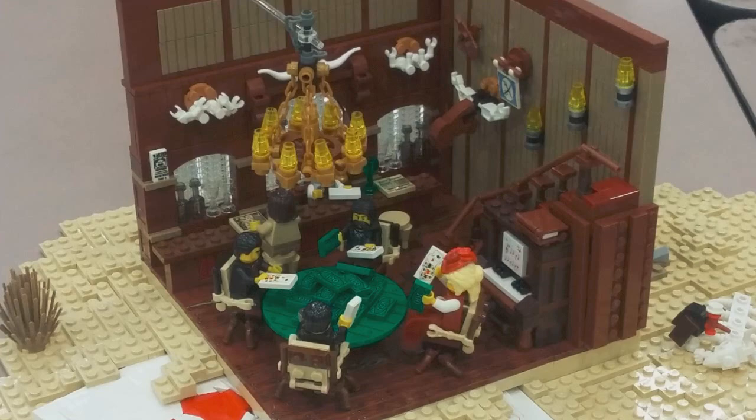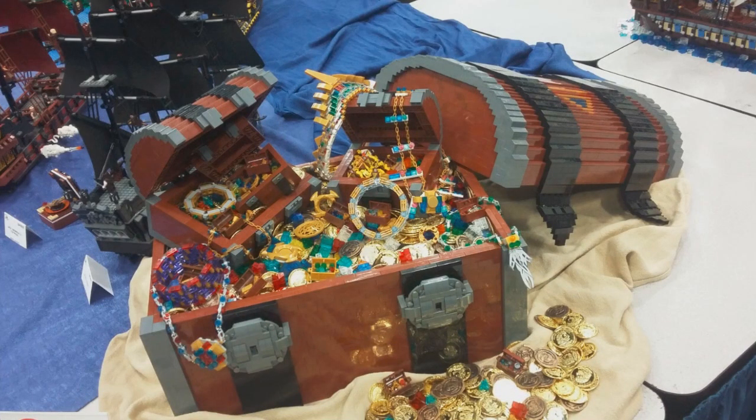Next up, we have another vignette, this time a very complex one. I love the detail put into this with the chandelier and the moose head on the back wall. You have this staircase coming down and this very complex looking organ in the back. I love the chairs and the legs of those chairs. That's very clever. I also like the gamblers sitting around the table throwing down money. And what's like money? Treasure? Is that too far of a stretch?